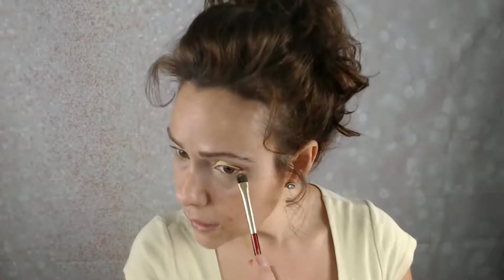Taking that flat brush, I just cleaned it off, so it's actually a little bit damp. I'm going to take that shimmer shade, and I'm going to edge closer to my lash line with that, just for a little added dimension, because that yellow is a little stark under the eye. That looks nice, soft, pretty.